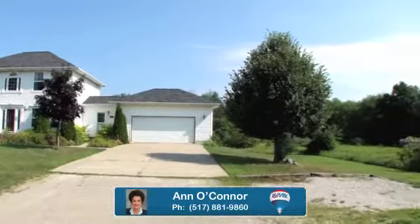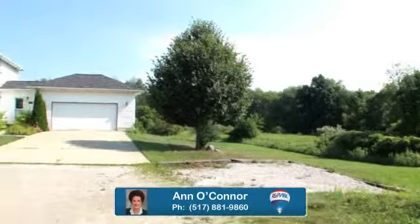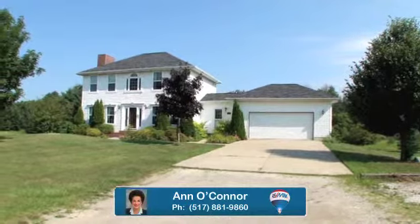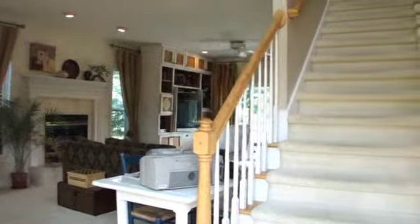Great opportunity to enjoy Scenic Lake Subdivision, a private all-sports lake plus fishing. Home backs up to woods and is situated on 2 lots, approximately 1 acre. Enter foyer with lovely staircase and open floor plan.